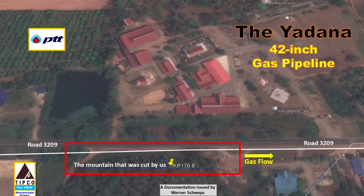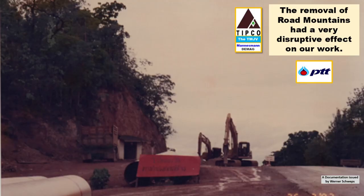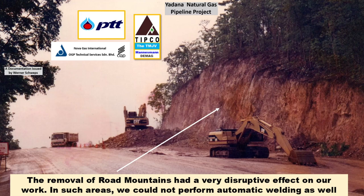Let's return to the 42-inch Yadana pipe laying and discuss one of the many problem areas that we faced. At pipeline kilometer 178.1, directly across from Wat Lang Ka Jai, a large mountain obstructed the right-of-way for the pipeline, which was situated adjacent to the road over a length of around 150 meters with a height of approximately 20 meters. As shown in the accompanying pictures, we needed to remove a part of this mountain to align the pipeline right-of-way with the level of Road 3209.